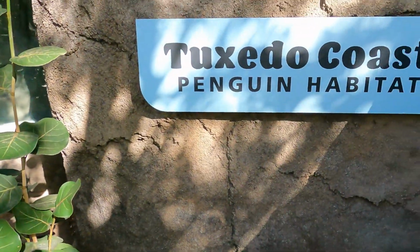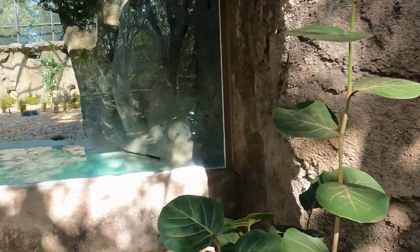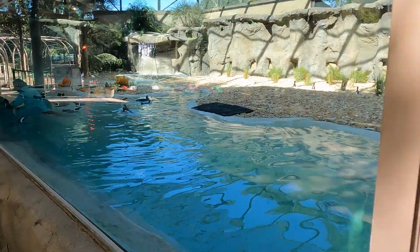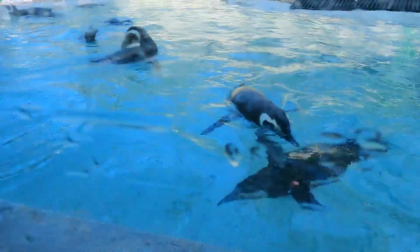What animal's in this little tank? Well, it's called Tuxedo Coast Penguin Habitat. Oh my God, look at the penguins. The penguins are cool. Look at them. Look at the penguins.